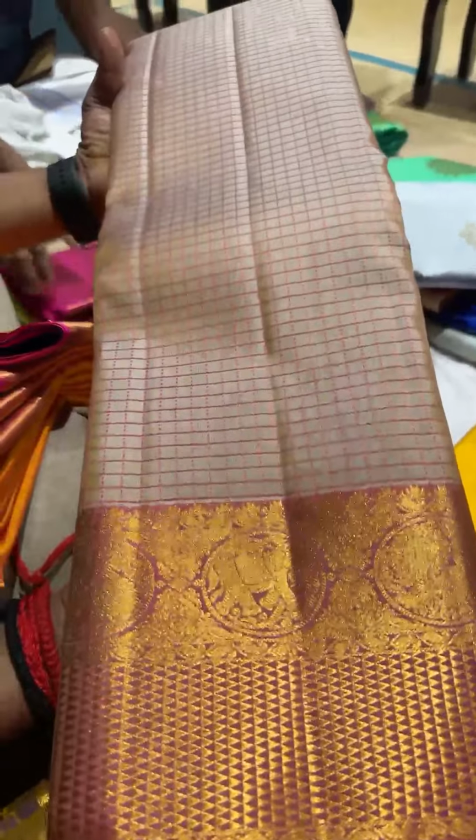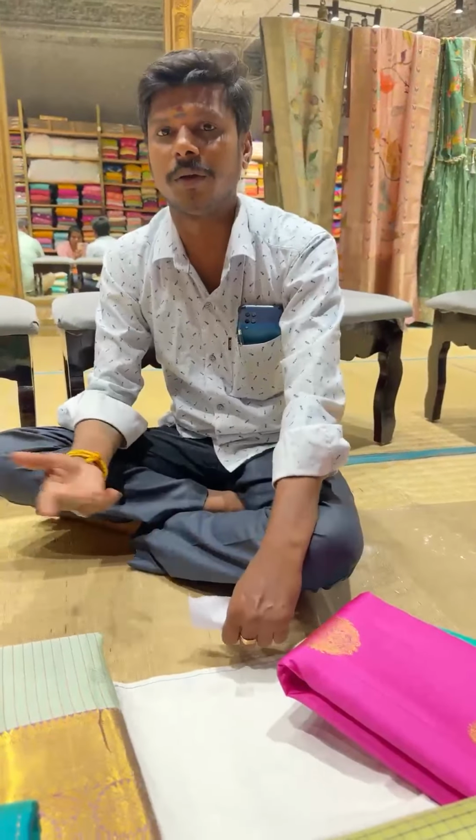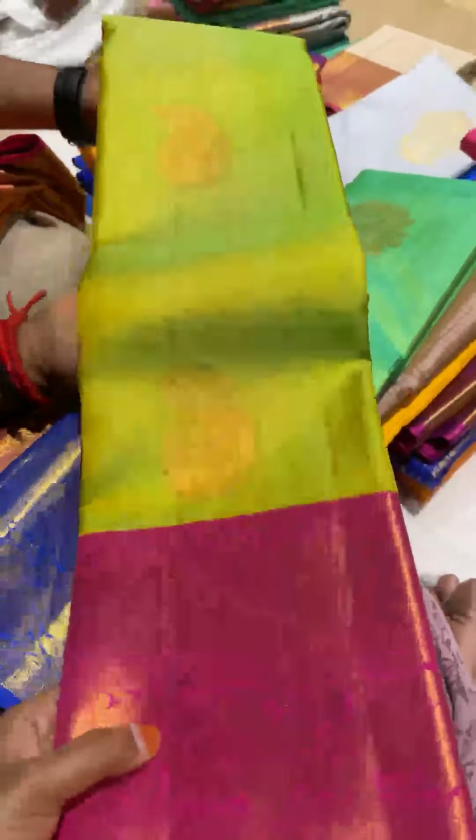Traditional authentic Kanjivaram saree. See, look at this. Direct weaving? They brought it directly from the looms, ma'am. That's what they're trying to say. All these are the pretty sarees. Traditional Kanjivaram sarees, ma'am. These are.